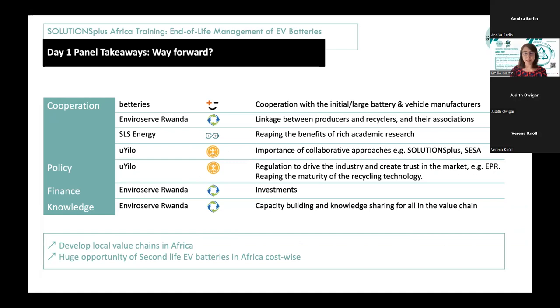And a key point was to highlight the need for cooperation, and this on multiple levels. So that can be a cooperation between second life or recycling entities and the battery manufacturers. What we discussed before was that it's really important to exchange information about the performance of the battery in their first life. So this cooperation is really critical. Building also connections between producers and recyclers, as well as the associations, is important.